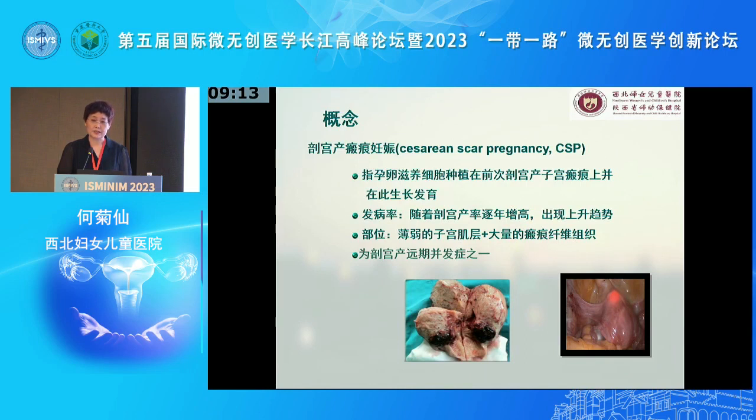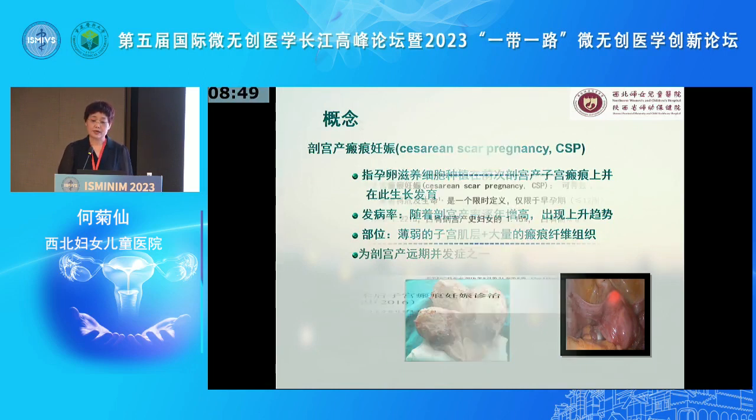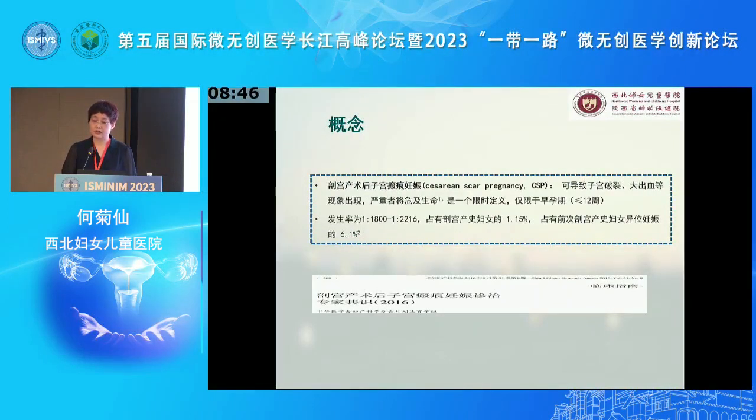In the previous speeches, CSP has been touched upon by the speakers. Caesarean scar pregnancy means the implantation of the trophoblast cells on the scar of the uterus of the previous caesarean section, which grows and develops here. With the caesarean section rate increasing year by year, there's an upward trend in the incidence rate. In this process, there might be uterine rupture or bleeding, threatening the life of the patients.